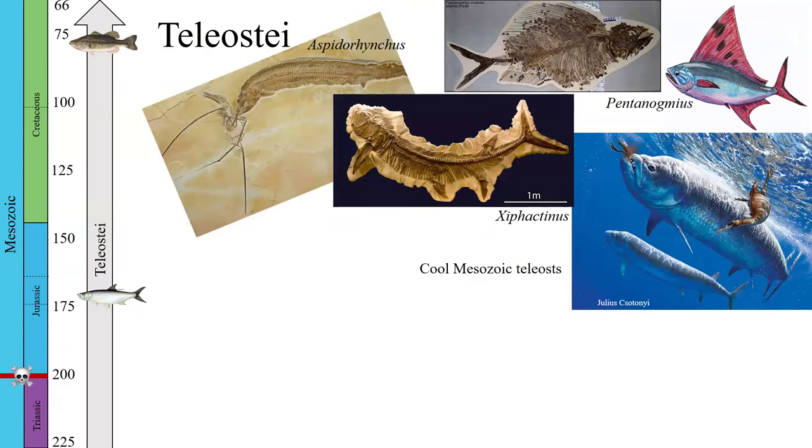I really like this fossil. This is a very famous fossil of this interesting teleost that has this long hooky nose. There's a lot of fishes today that have some sort of extension of their upper jaw or their lower jaw. It's usually useful in catching prey. You can think of things like swordfish. There's other things called garfish, not actually gar.